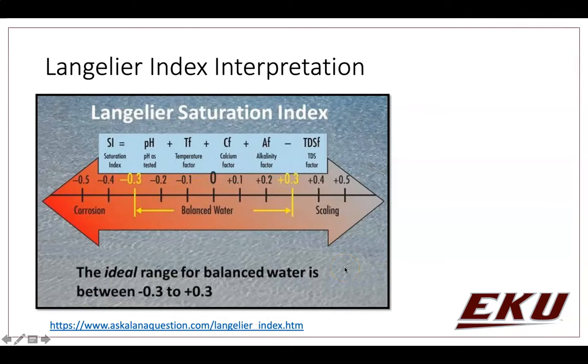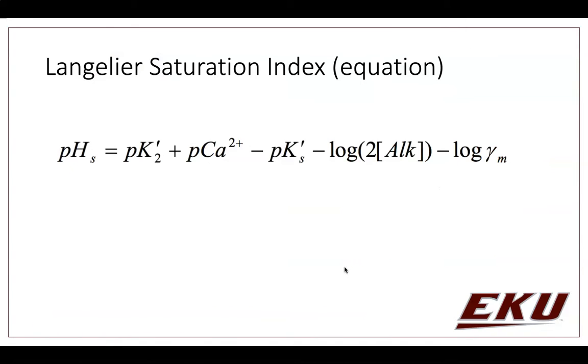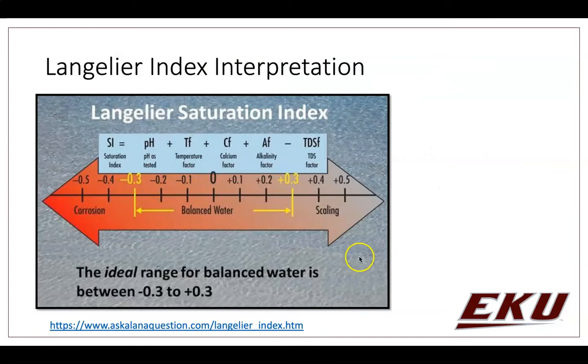So the Langmuir Index, how do you interpret your result from this Excel sheet or from that formula? The Langmuir Index has a scale, and the ideal range is between negative 0.3 and positive 0.3. And it can keep going further than that, like 0.5. It can go up to 0.7, 1.2, 3.0. I mean, you can have water that's got a lot of pipe scaling. You can also have water that has a lot of corrosion.